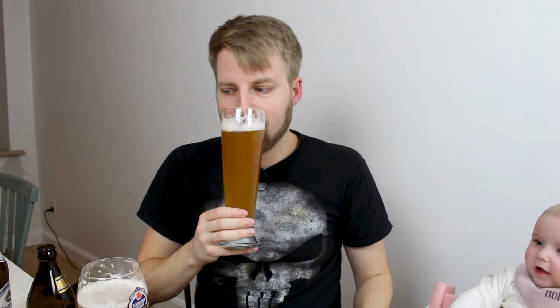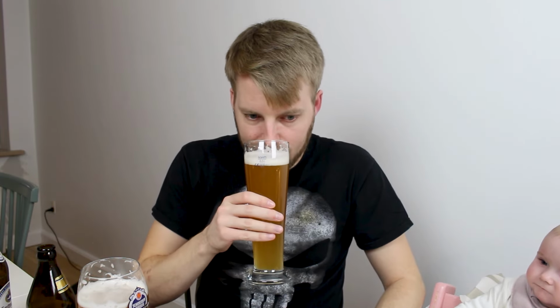But yeah, clove, this is pretty classic Hefeweizen on the nose, but it smells really nice. Bready and all that. Let's try it, cheers.